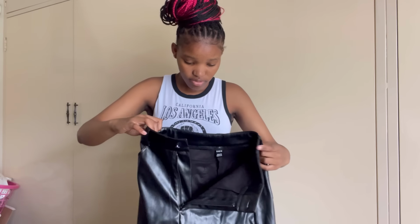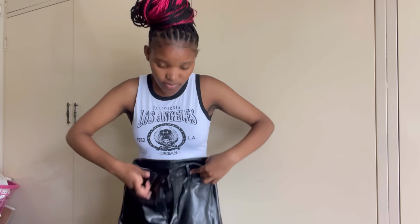Everything is going well with this skirt. Is it because it's black? Okay, this is nice. You're nice. Actually, you're beautiful. Actually, you're gorgeous. Actually, you're more than that. I have no words to explain. No, this is nice, I like it. I liked it more with my leather pants that I'm not going to put on right now.